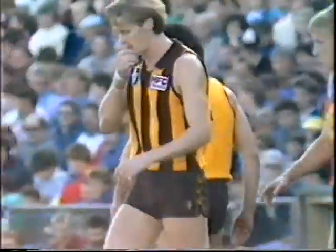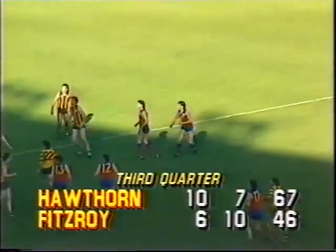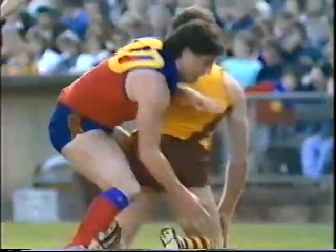By Russo, and the ball is out of bounds. Gradually creeping around towards Fitzroy's half-forward line. It's about 85 metres out from their goal. They're 46 points to Hawthorn 67, knocked out by McGrath. Clayton tries to crash through the pack, and the umpire said it's holding the ball against him. Well, that's just not a bad decision when you think that Clayton didn't really make an attempt to get rid of it. I think there should be more of that.